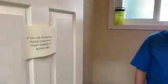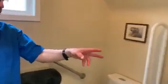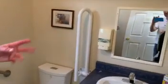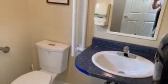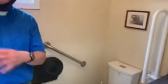So you are welcome to use the washrooms while you're here. We'll have a water and bleach spray, and then of course paper towel. And we just ask you to wipe down any of the surfaces that you touched afterwards before you leave the bathroom, so it's clean for the next person.